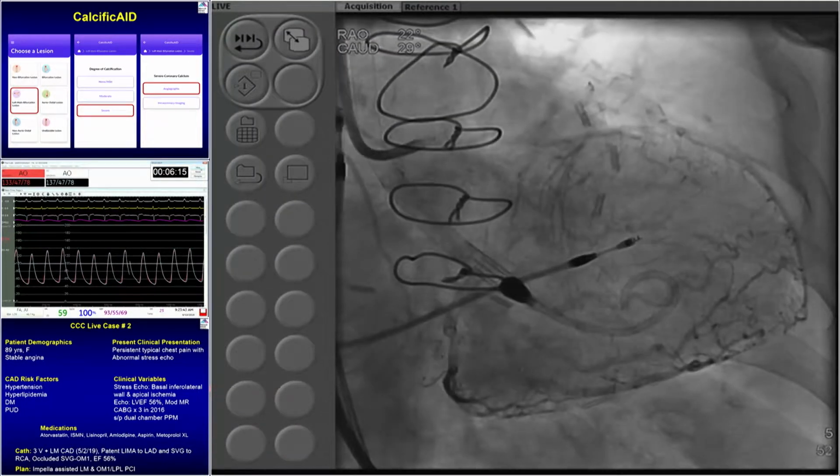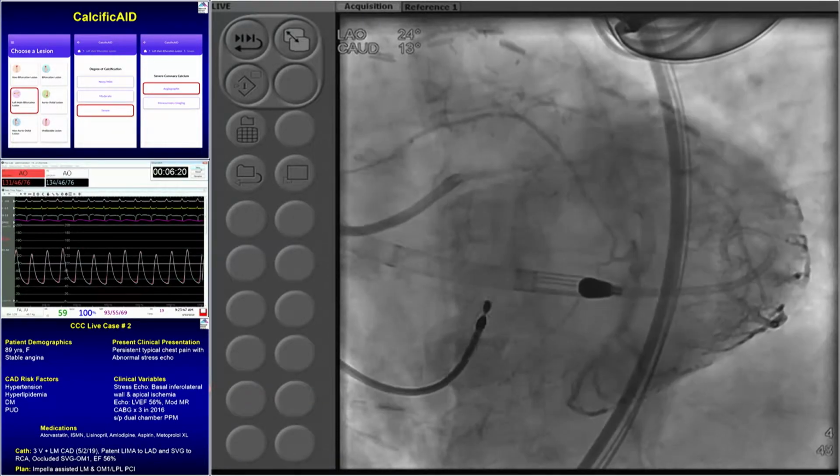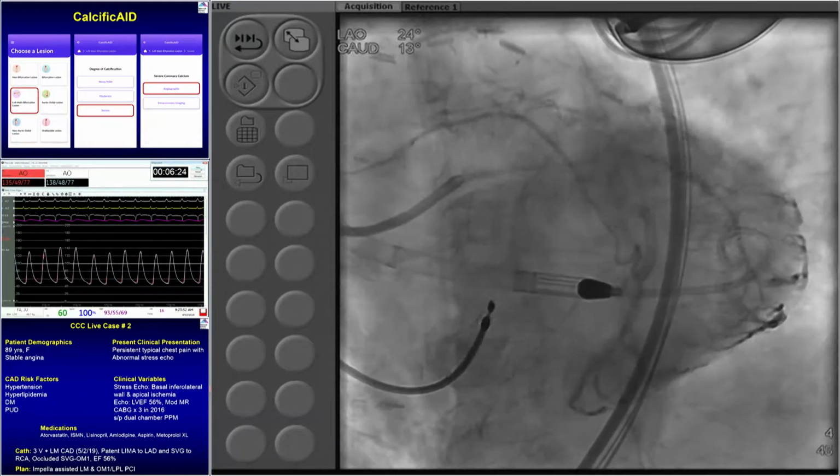Yes. Do you see it now? Okay, so previous picture. Yeah, this is the picture. So we have distal left main calcific disease, about 80% into the bifurcation that is protected.